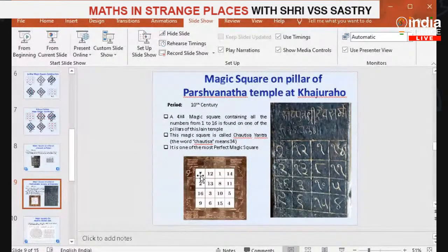Not only that, 7 plus 12 plus 13 plus 2 is also 34. 13, 8, 10, 3, also 34. 10, 5, 4, 15, this is also 34. So in 52 different ways, you can find 34. That's why this magic square is called Chautisa Yantra. Though we do not know for what purpose it is there in the Parshvanatha temple at Khajuraho, this especially shows that mathematical magic squares were extensively in use.